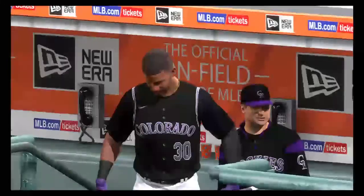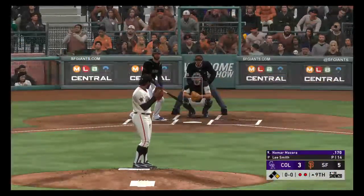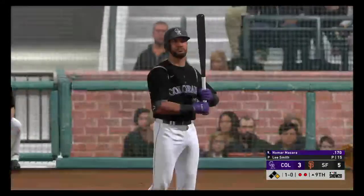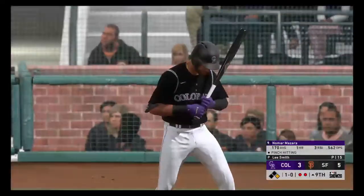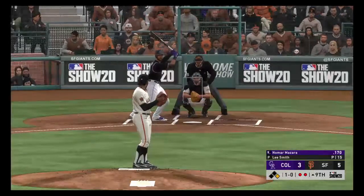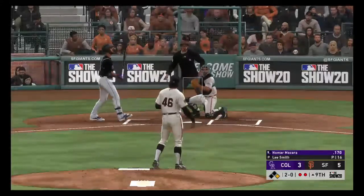Nomar Mazara will be called upon here to hit with the game on the line. For Colorado, number 30, Nomar Mazara. And he'll look at a fastball that doesn't miss by a whole lot. It's 1-0. And he's looking to get it going. Off to a bit of a slow start this year. The 1-0 misses, ball 2.